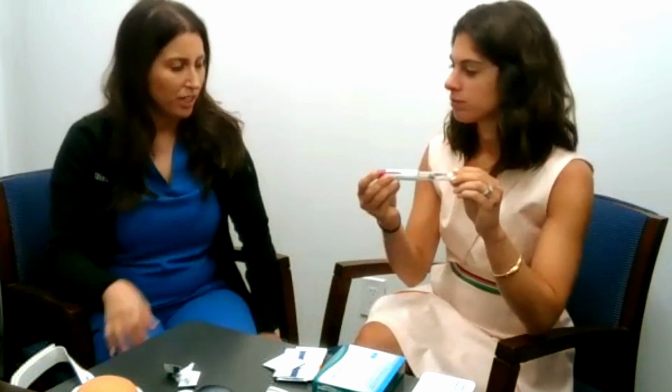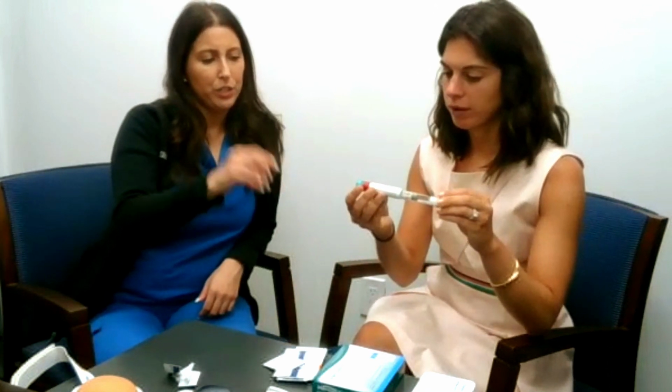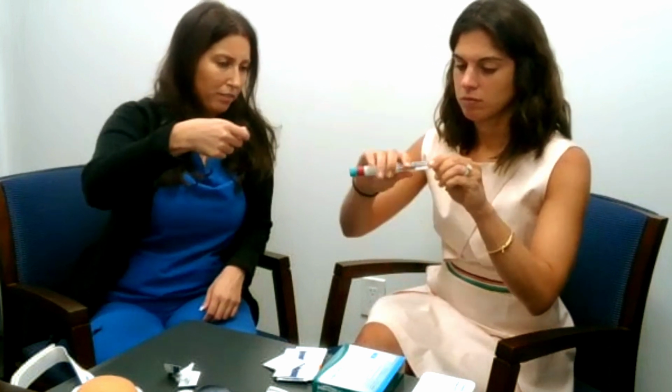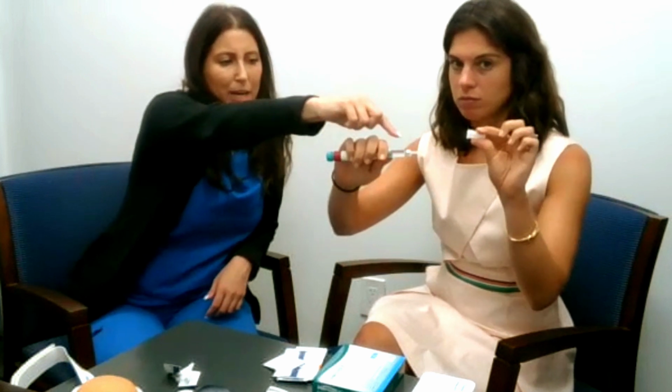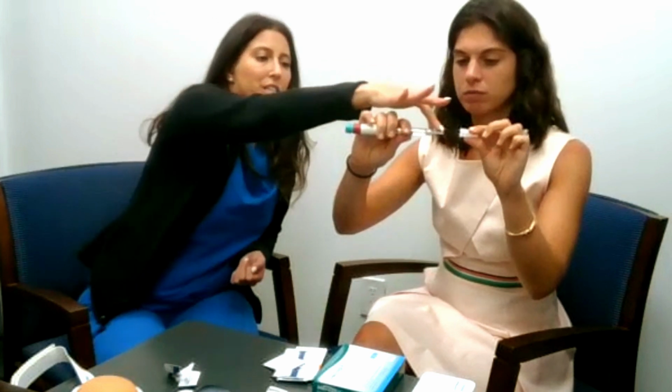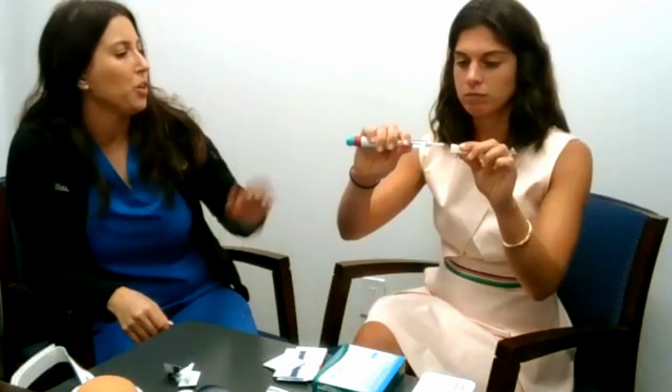Yeah. Perfect. Okay. Now we're just going to kind of play with it a little bit so you can get used to it. There are 2 caps that you just put on. So if you go ahead and take the white cap off, you're going to see there's another white cap. Sometimes it's a blue cap right there. Now that's just for the needle itself. So when we do the actual injection, we're going to take this cap off and put it on the side. We're not going to throw it out because we're going to use that to help us take the needle off at the end. But this little cap on the needle here, you could just throw out when you're done. Okay. So you can put that back on.